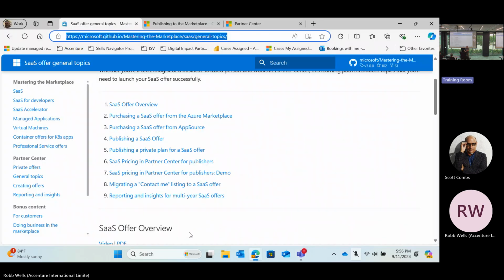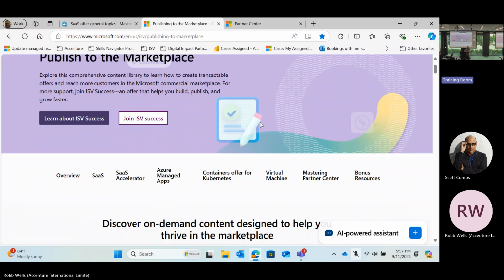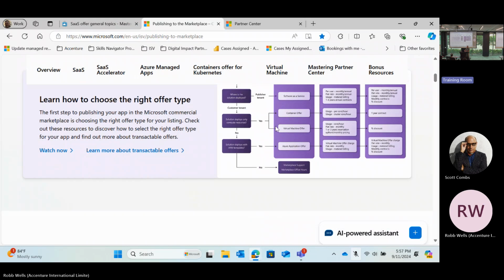From a documentation perspective, there are two things that I like to drive people towards. One, I call this the technical side of life, right? That's you guys. But if you've got a CIO that you're on the line with, Microsoft built this site. It's the same information. You'll notice SaaS accelerator, the managed app, the container, the virtual machine, but it's written from the customer's journey. See, there's that same chart we were looking at.